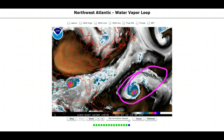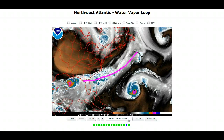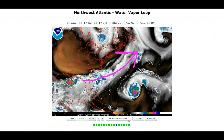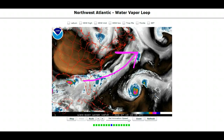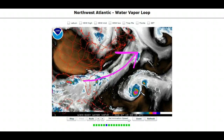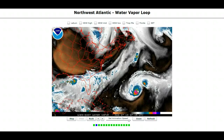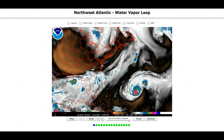The system is a little bit more lopsided. Outflow is impressive but elongated. With the dry air getting wrapped in, and the trough that recurves her will eventually start shearing her from the southwest. So Cat 4 is all this is going to be, probably a minimal, low-end Cat 4, and she looks like she is back down to Cat 3 by this time, with the eye starting to fill up and the core looking a little bit less symmetrical.